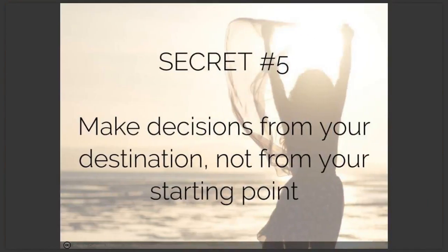Secret number 5. The single piece of advice given to me many years ago from one of my mentors has served me very well and enabled me much success in my career. And that was to make decisions from your destination, not from your starting point.